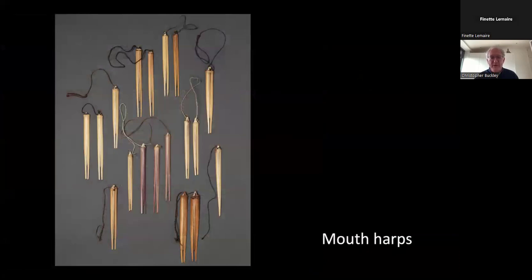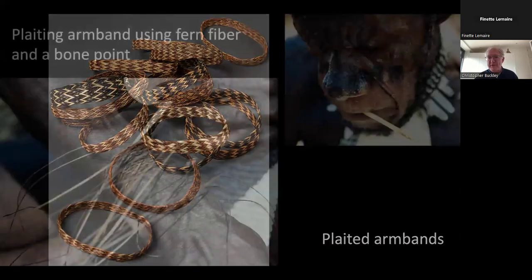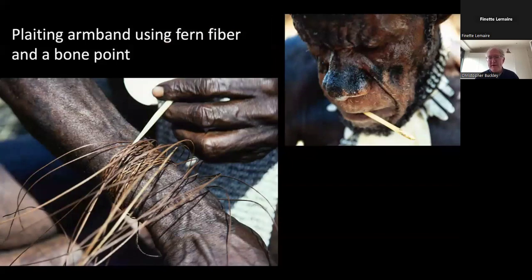These are a selection of mouth harps, and this was the only musical instrument that the Dani used regularly for entertainment. They also made very nice plaited armbands, and these were made exclusively by men, and they were plaited in position on the arm, so you knew you'd get an exact fit because it was plaited, and then it became a permanent fixture on the owner's arm. And the plaiting was done with the aid of a little bone point, and the material is a stiff fiber extracted from the stem of a fern.